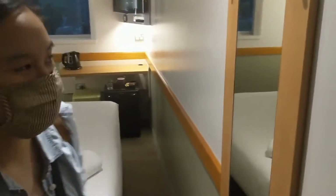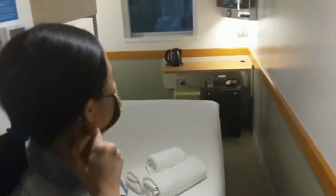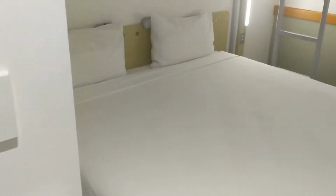So here's our tiny little spot. There's a bunk bed. Alright. You want to do a room tour? There's a mirror. It's a little tight in here. It's slightly tight, yeah. So we've got the bed. That is a good sized bed. There's a fun little bunk up top.